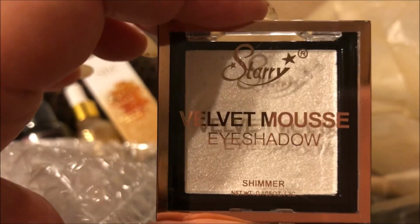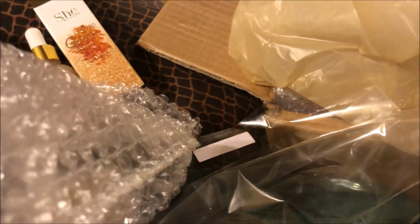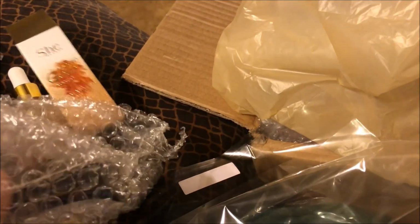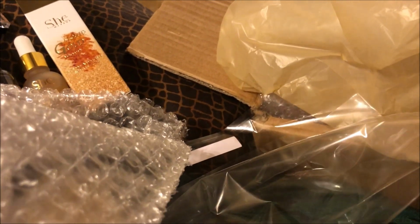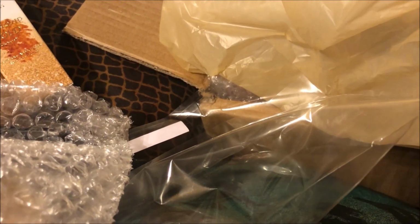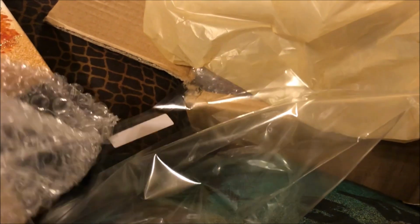Lace. Electric Avenue. Look at that blue. Oh, that is stunning. Stunning, stunning. Next is Nitro Pink. Apricot. I love these. These are so beautiful.